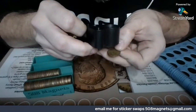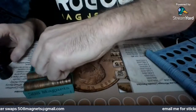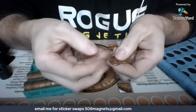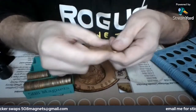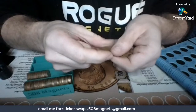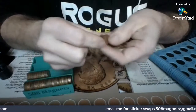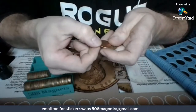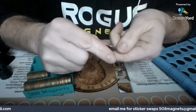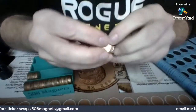Gotta get the magnifying glass for this one. 62D. Not something we need. Keep moving on. 1981. Another 81, 76, 77. Still looking for that 79 Denver mint. Hopefully we can find it. We got a 75D. Nope, we've got all the 75s. 68, 84, 67, another 84, 64, 81, 66, and an 84. Another little stack.